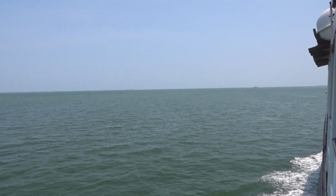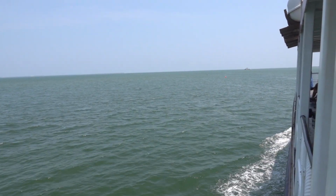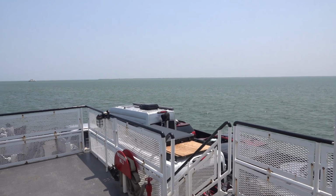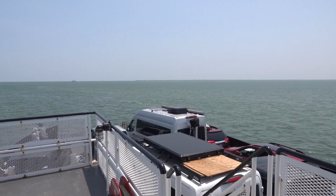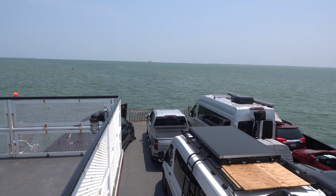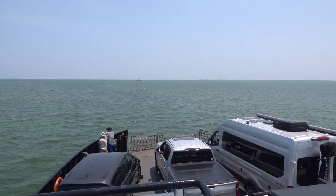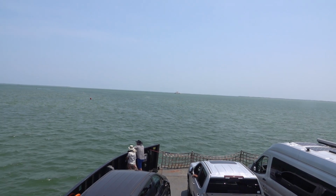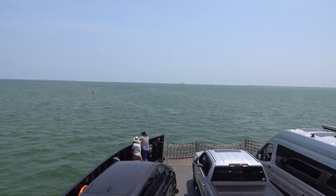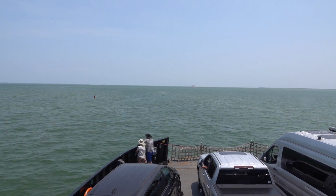So it is very fun to take the ferry. You never know what you might get to see. You might get to see some dolphins or some of the stingrays swimming off the side. If the water is clear enough, which is not real often, but it does happen sometimes, you might get to see some of the crabs or the other fish or stuff in the bottom, or jellyfish out in the ocean or in the sound as you look off.